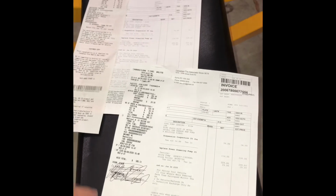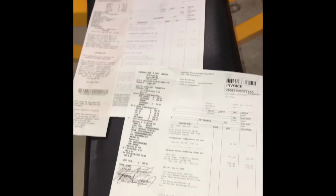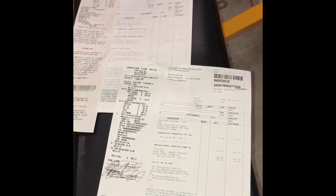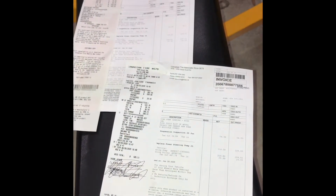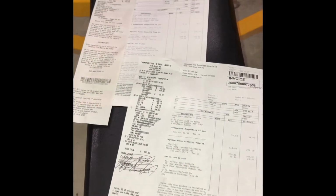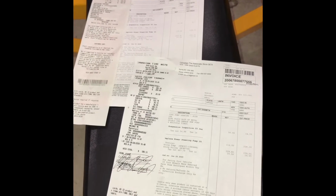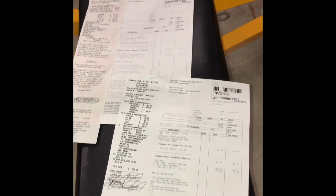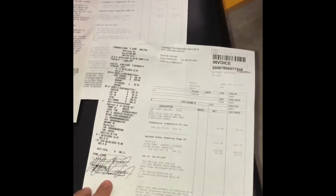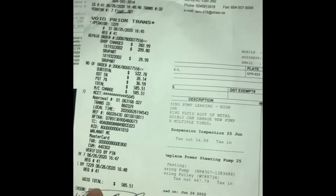So I brought this to a place called Canadian Tire. Of course it's Canadian, so you guys in the US will not have it, but it's a generally pretty big chain where people go to either fix cars or buy parts. I've bought parts from there before, but I've never brought in a car to fix for any problems. And the first time they charged me, I'm in Canada, so these are going to be in Canadian dollars. I'm going to try my best to convert this for you guys.